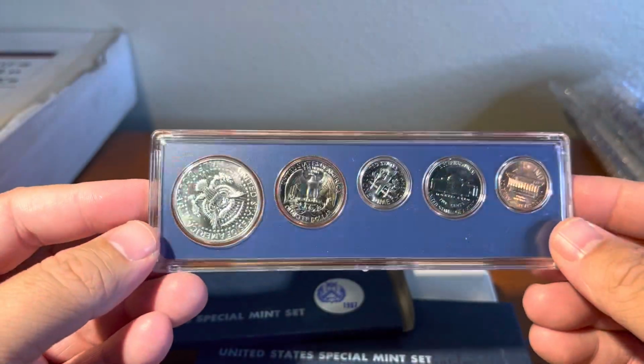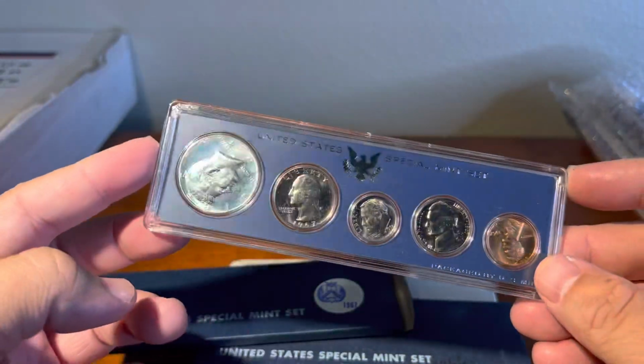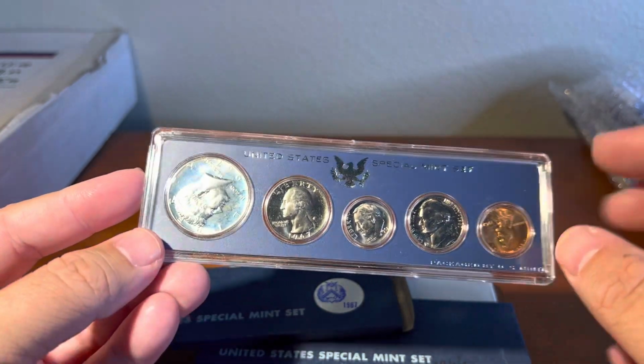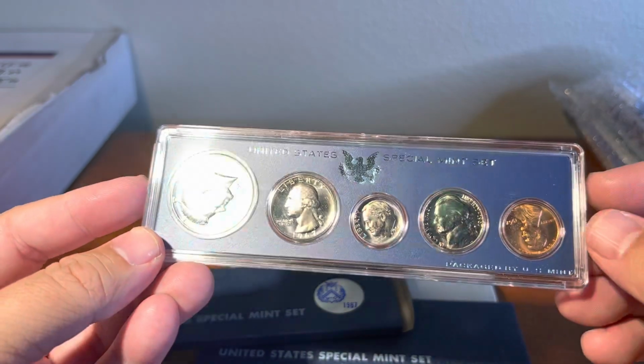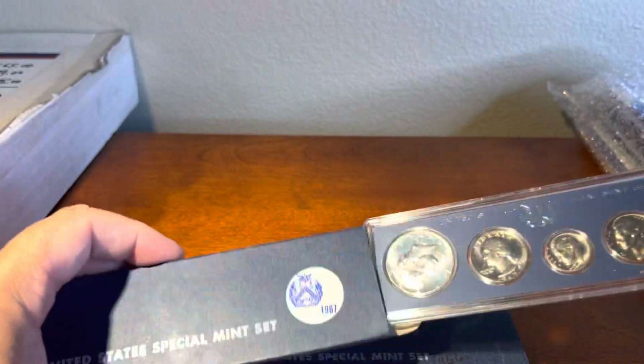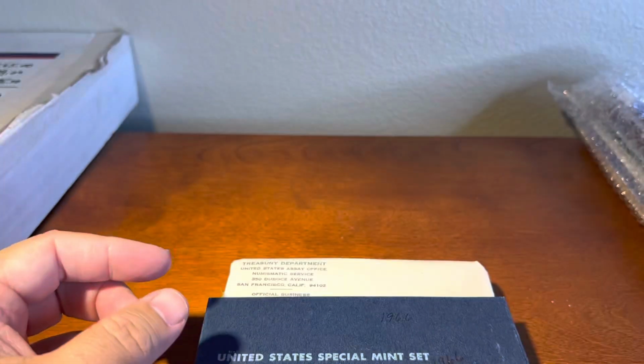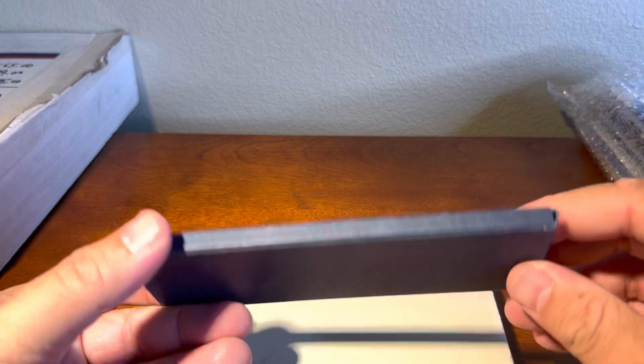But yeah, the quarter looks to be rather close. It's going to be a toss-up of whether or not a grader will actually assign cameo to that quarter. So just be careful. It might end up being a loser at the end of the day. They're kind of strict when it comes to the percentage of frost that's on the coin.